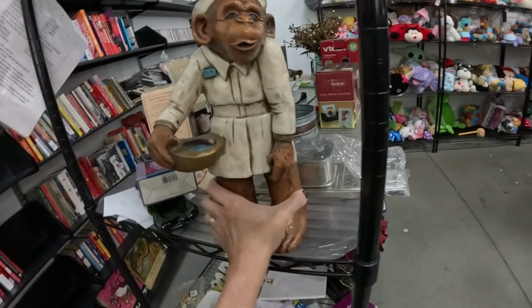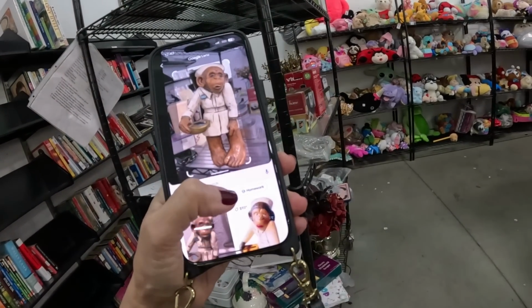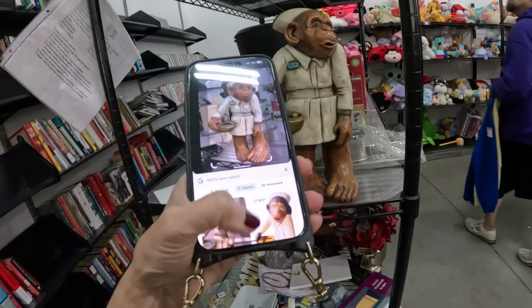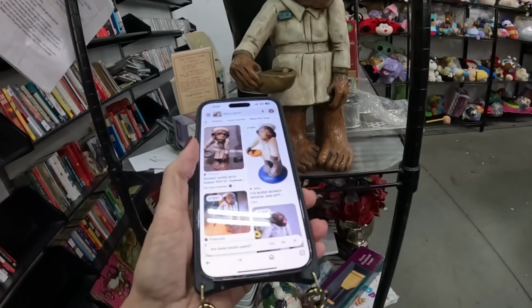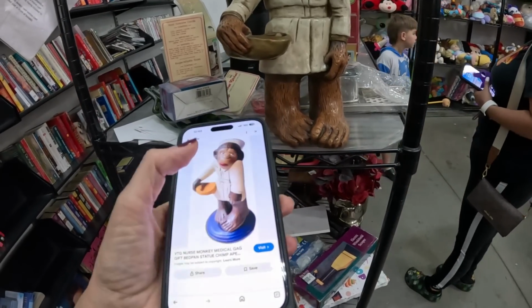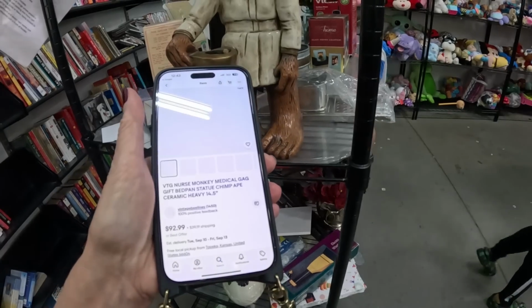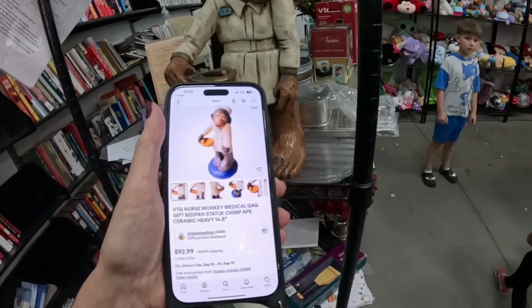We're going to Google image that to see what's going on. All right, let's see if we can find this on Google. Oh, there she is. Monkey nurse with a bedpan. Okay, Pickwick, Poshmark, eBay. All right, let's see what she's going for on eBay. She is going for $92.99. Doesn't mean she's going to sell at that.